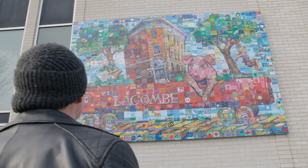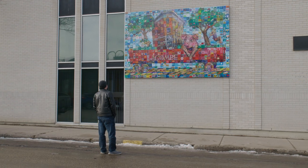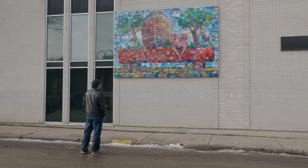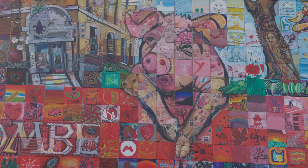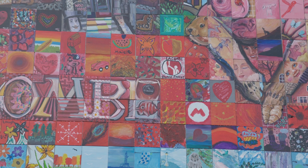You know, it's like my baby. It actually makes me feel proud that I was a part of something like this, because as an artist doing a lot of murals, these types of murals that are made up of the community's involvement make me feel that I didn't create this. This was created by the community. I just kind of facilitated it. I was like a conductor in an orchestra, and the band played so great. And as a conductor, I feel kind of proud of how it all came out.